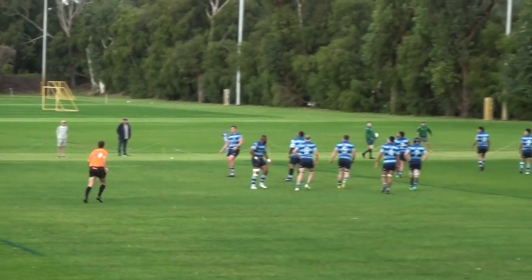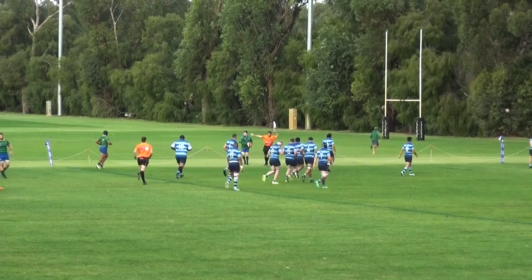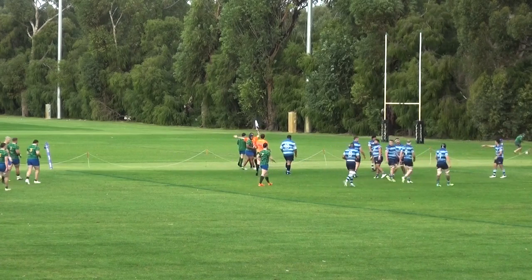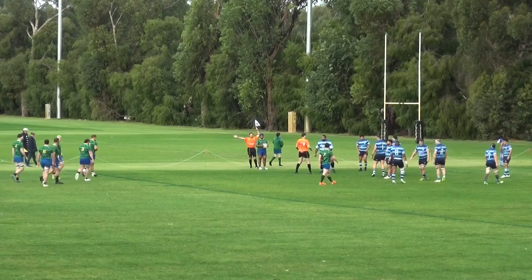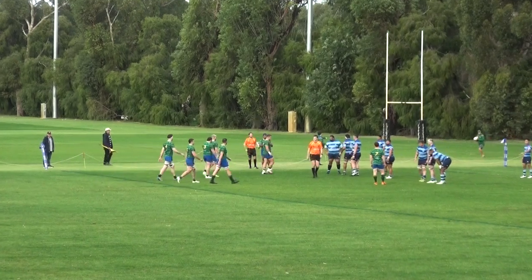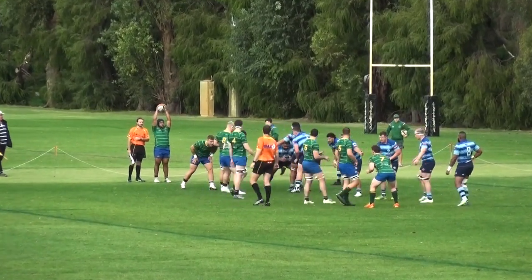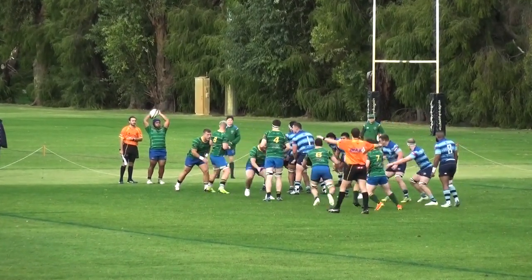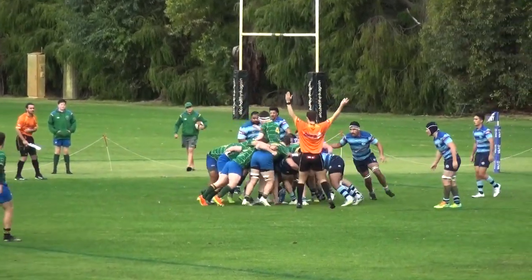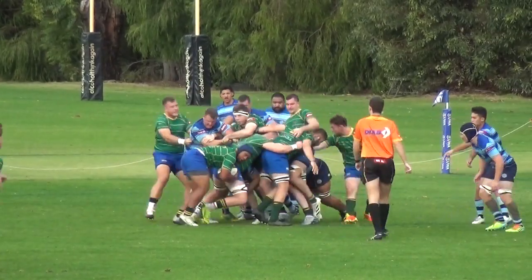Now this kick. Good nudge. Give them a chance from a really strong position. Inside the 22 now. UWA pushed Cottesloe right back to the line. So finally prepared for this line out. They lift through the middle, it's good, and they drive, UWA. Gaining an extra couple of metres. Still driving.